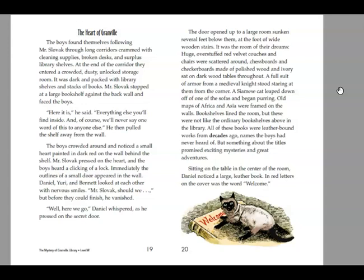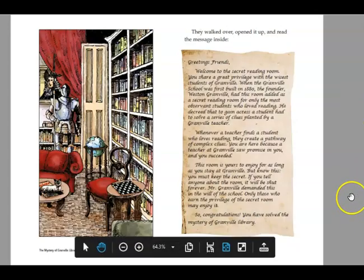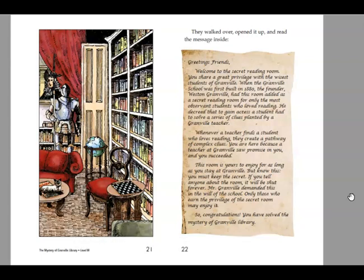Bookshelves lined the room. But they were not like the ordinary bookshelves above in the library. All of these books were leather-bound works from decades ago, names the boys had never heard of. But something about the titles promised exciting mysteries and a great adventure. Sitting on the table in the center of the room, Daniel noticed a large leather book. In red letters on the cover was the word "Welcome." They walked over, opened it up, and read the message inside.